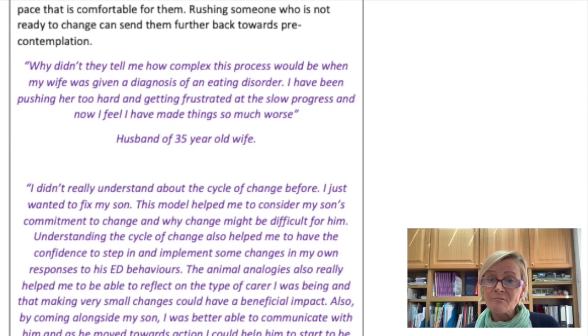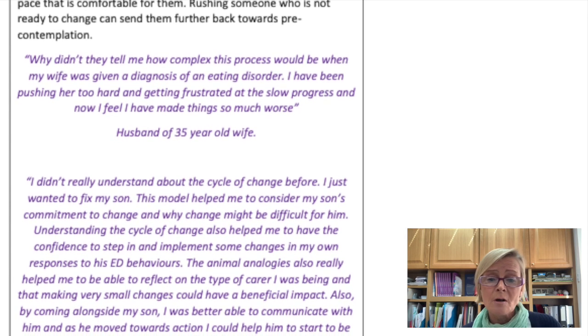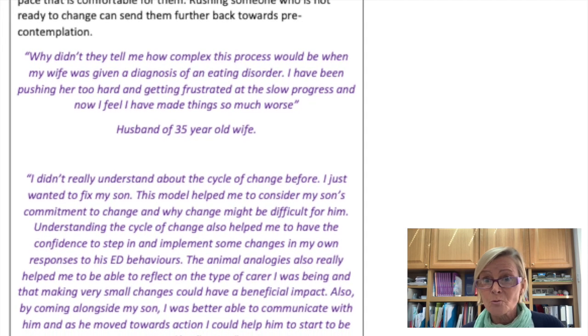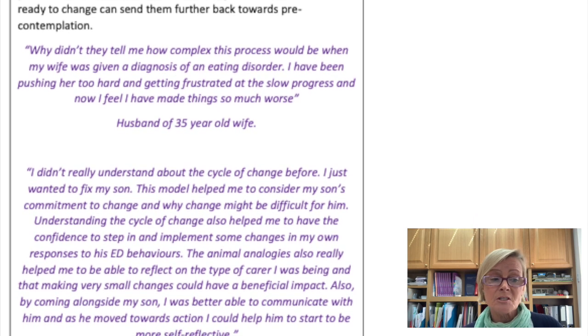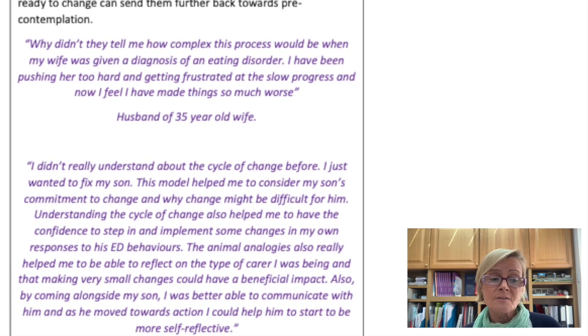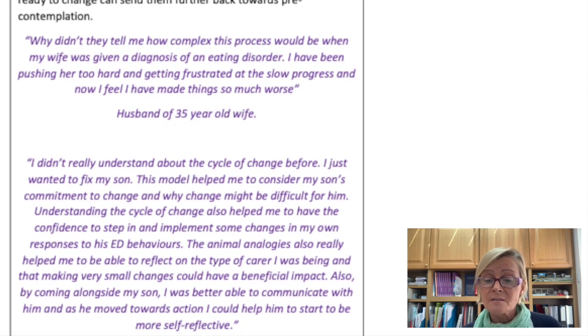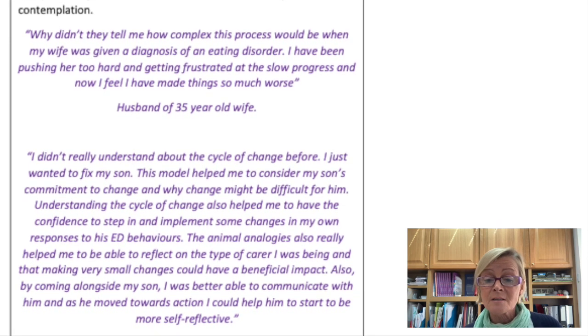And then finally, a mother of a 21-year-old son says, I didn't really understand about the cycle of change before. I just wanted to fix my son. I thought I could fix him. This model has helped me to consider my son's commitment to change and why change might be so difficult for him. So understanding the cycle of change has also helped me to have confidence to step in and implement some changes in my own responses, the carer's responses to his behaviours.